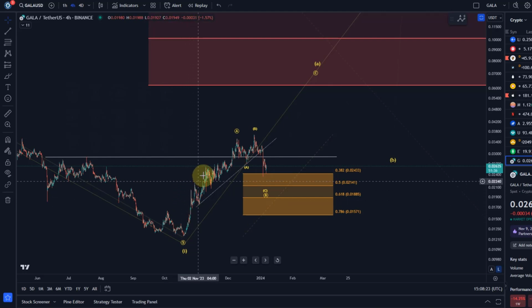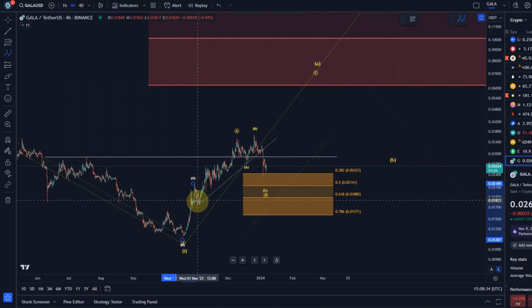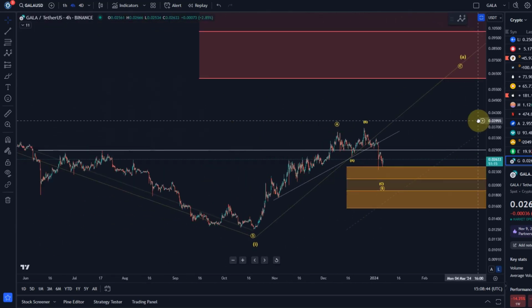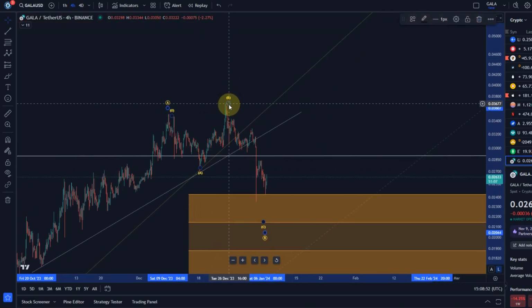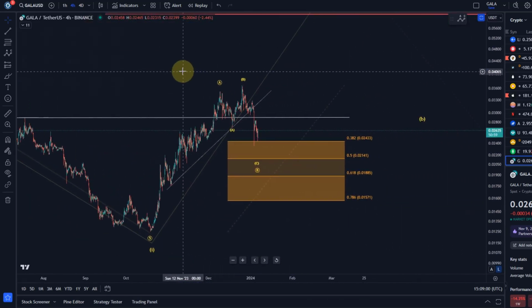I still haven't got a very good view of the microstructure here, but I consider this A wave as a three-wave move. I count it as a three-wave move, so basically we had an initial A wave, a B wave, and a C wave. But it looks to me like it's not a five-wave move. You could consider that maybe the A is here, and then we have a five-wave move, but then that move up looks like a three-wave structure, so again, rather a high B wave. So there are different ways you can see this, that in the end doesn't matter so much.